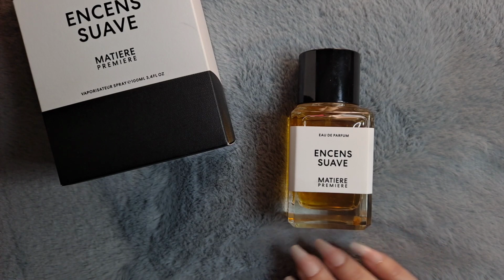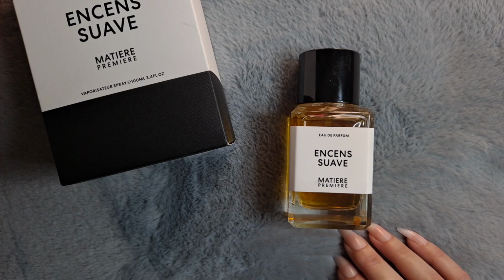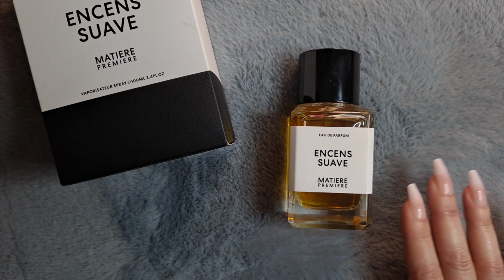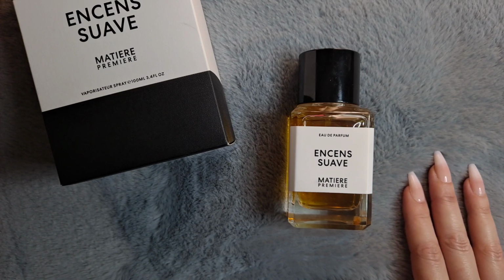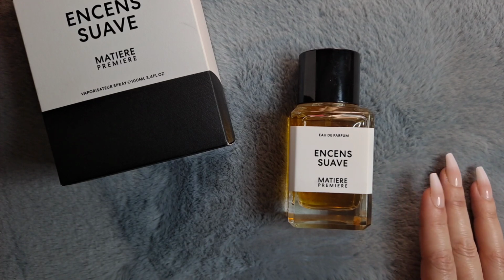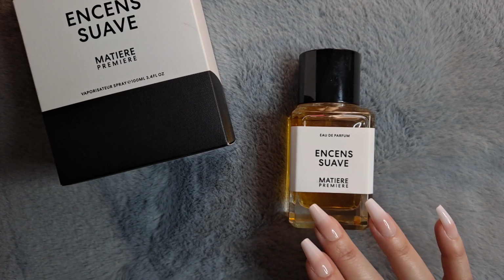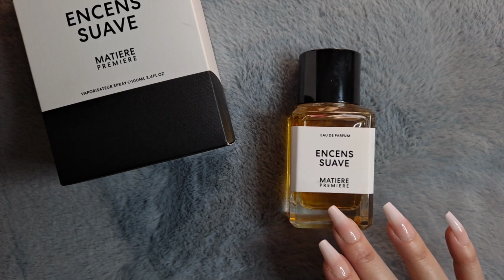It's definitely a sweet fragrance, but the sweetness is really nicely balanced by the incense note. And the incense is very smooth. It has a smooth smokiness to it. And it blends so nicely with the other notes. It really doesn't overwhelm. None of the notes overwhelm each other. They just blend nicely together.